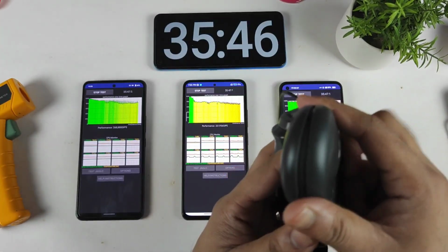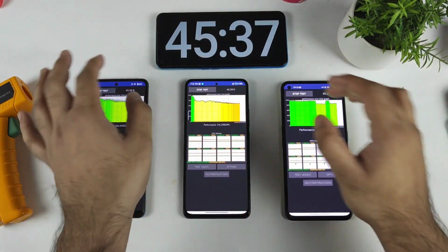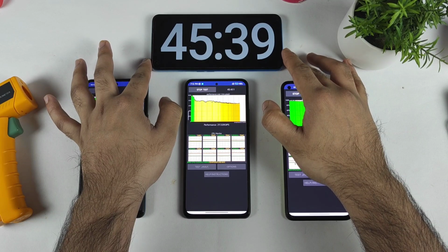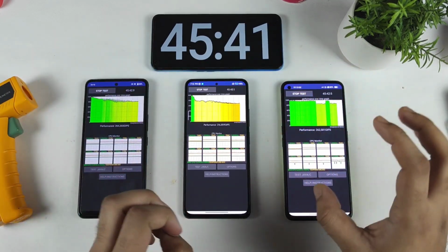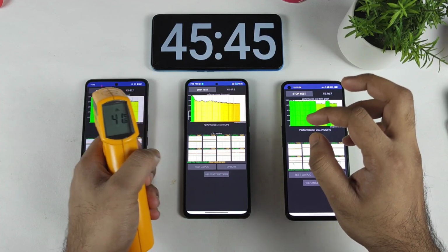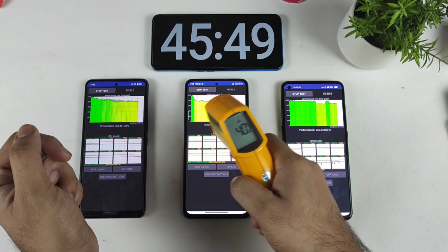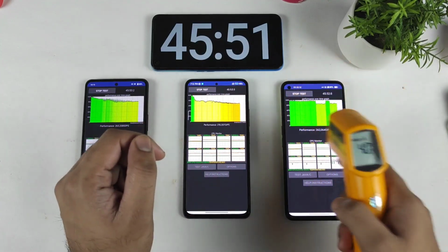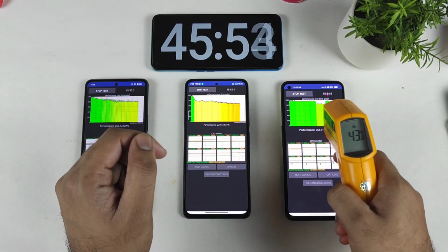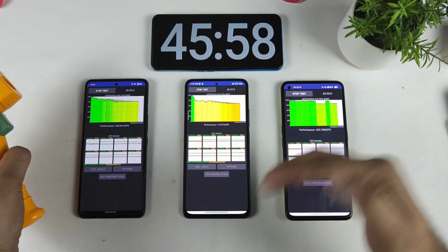Again, we're back exactly after 45 minutes. So right now, as you can see, friends, it's been 45 minutes of continuously doing this kind of CPU throttling, which is very intense testing. So right now, let's check what's happening with the overall temperatures. 41.6 degrees Celsius, 41.8 is the highest. 40 is still maintaining about 40 degrees. And 43.6 degrees, 43.8 is the Realme GT Neo 2 device. So pretty high temperatures, friends.